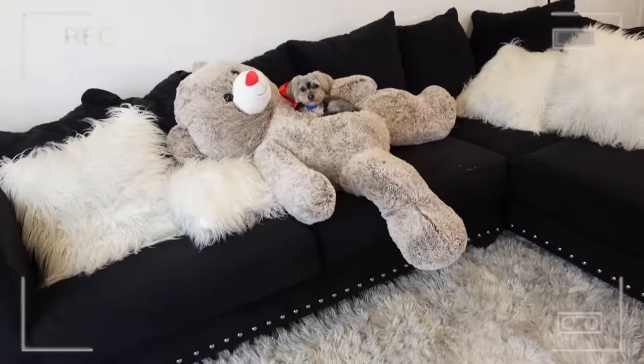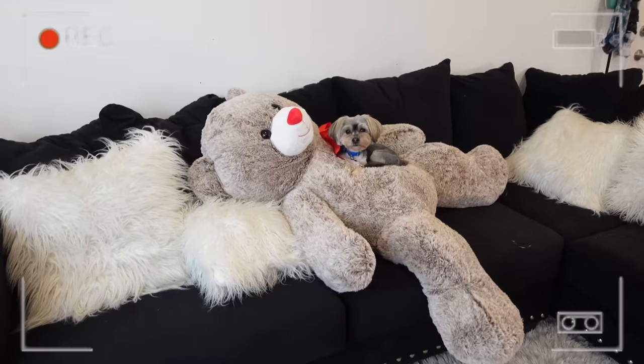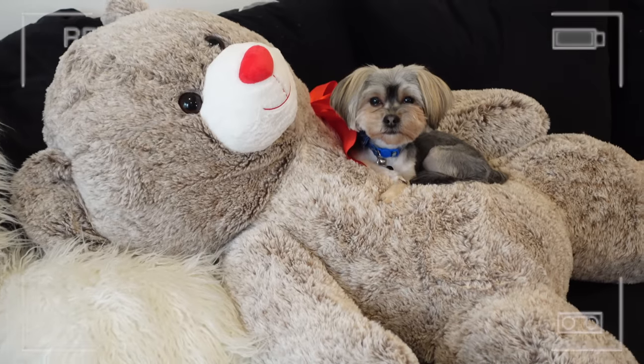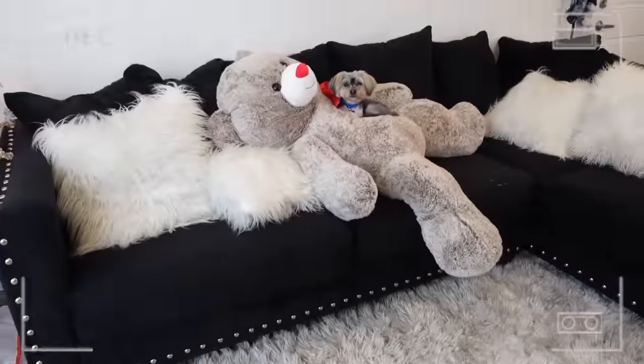I feel so bad because I'm about to disturb him. He is so peacefully sitting on this little bed that they got me. I'm gonna do the rug first though.